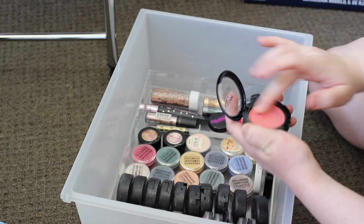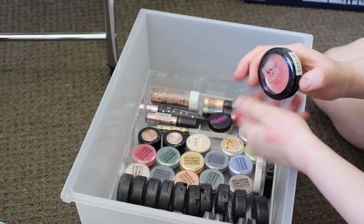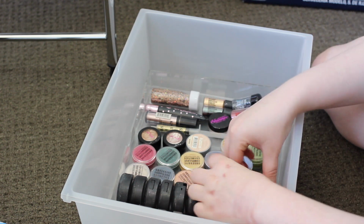Oh wow, I totally forgot about that. Again, it's in the wrong drawer. I think it's definitely off, to be honest. This is in Tickled. Okay, so that kind of narrows it down a little bit here.